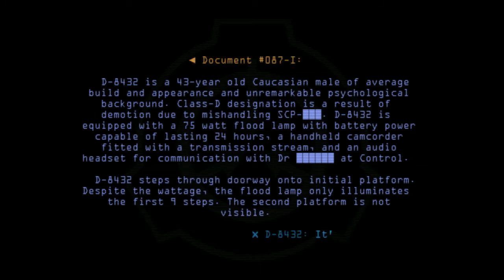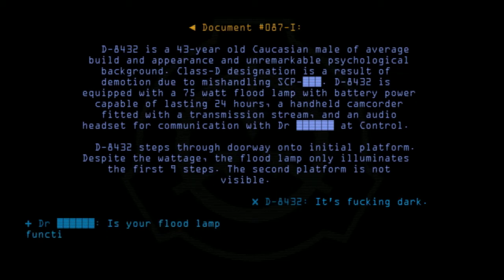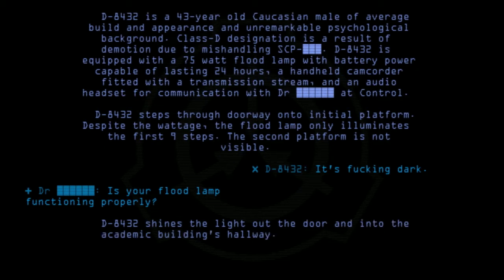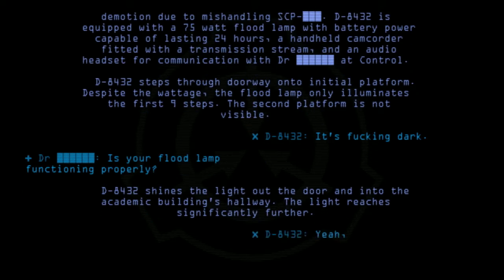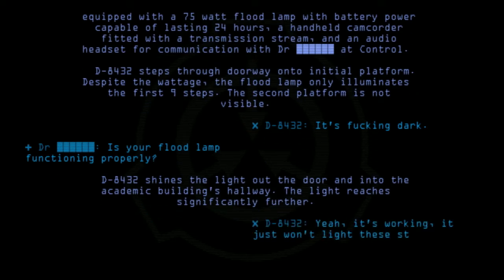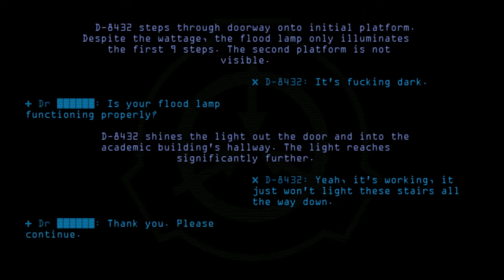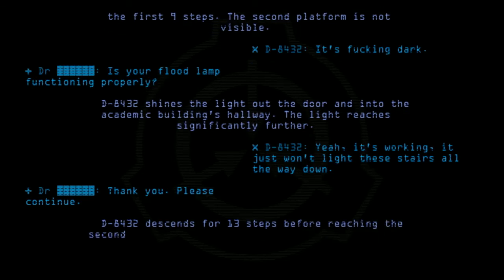D8432: It's fucking dark. Doctor: Is your flood lamp functioning properly? D8432 shines the light out the door and into the academic building's hallway. The light reaches significantly further. D8432: Yeah, it's working. It just won't light these stairs all the way down. Doctor: Thank you. Please continue. D8432 descends for 13 steps before reaching the second platform.